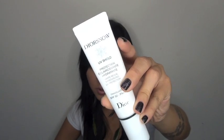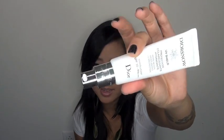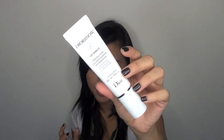I tried the old Dior Snow formulation before and it was great for dry skin because it was ultra rich and hydrating. But this is the ultimate sunscreen for all skin types, I think. And even though this is really expensive, it does come with a squeeze tube like this. It looks like a BB cream actually. And it comes with 30 milliliters, which is the standard industry size for foundations and sunscreens, but I love it. I think it's definitely worth the money. I'm going to repurchase it over and over again for sure.